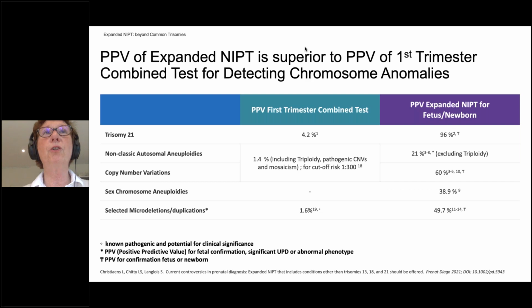What is the clinical usefulness? What I have done, and this is a slide I used for the debate I had with Sylvie Langlois last year at ISPD, I collected and read and summarized all the articles about positive predictive value of the first trimester combined test and positive predictive value of NIPT, expanded NIPT for that matter, for different chromosome anomalies.